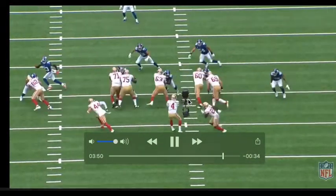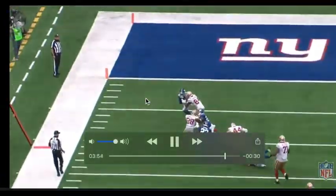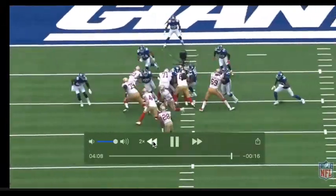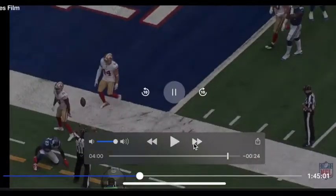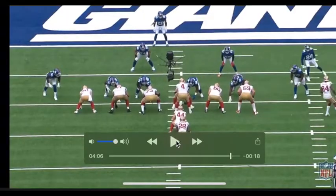Let's check out Blake Martinez for a second. How does he pursue this? Reading it. Okay, so this is a pretty big play. You have a weird guard pull thing that I've never seen before. Let's get to the actual play, Anthony.